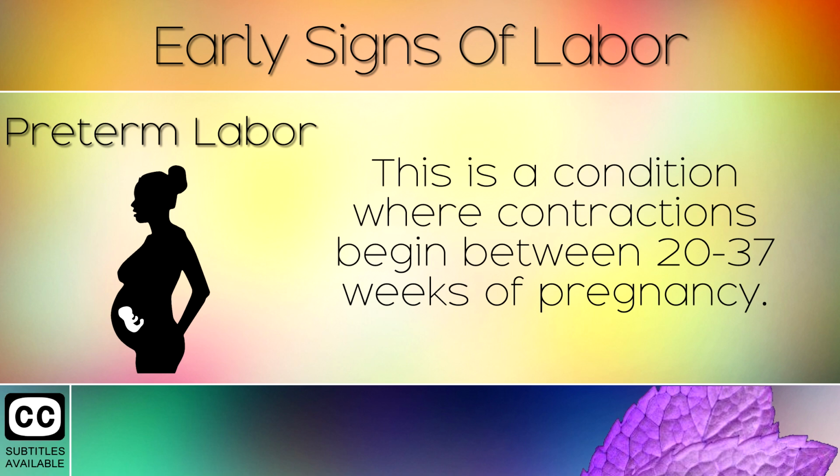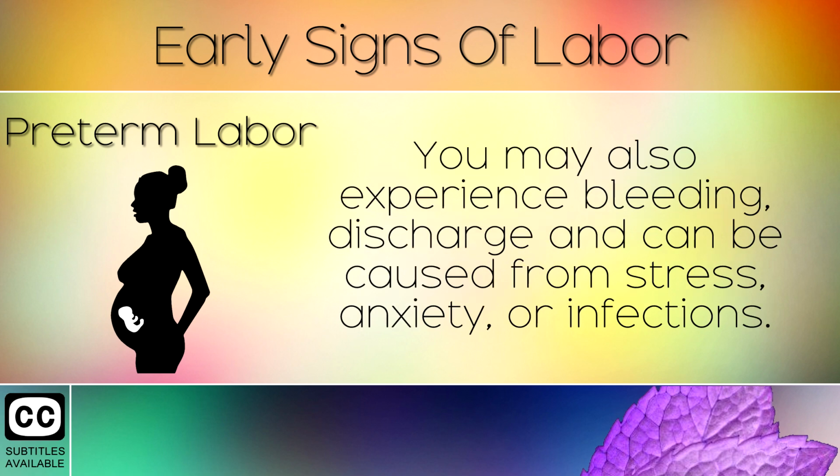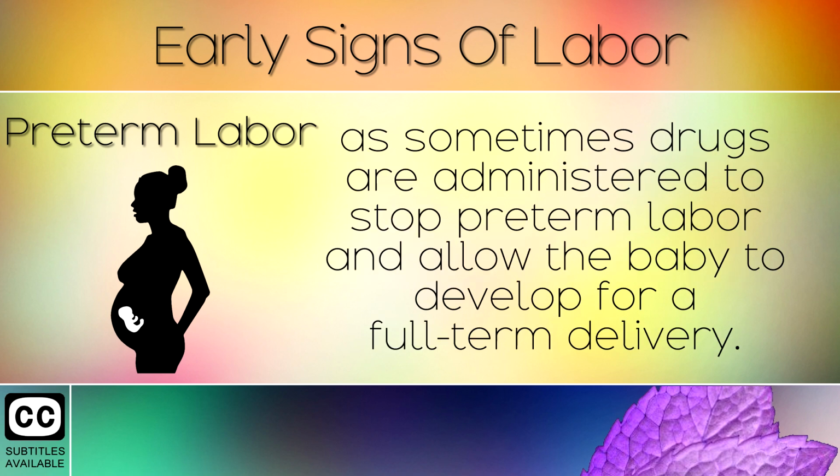11. Preterm labor. This is a condition where contractions begin 20 to 37 weeks of pregnancy. If you experience this, it may feel like mild menstrual cramps and pelvic area pain. You may also experience bleeding, discharge, and it can be caused by stress, anxiety, or infections. Call your healthcare professional immediately if you experience preterm labor, as sometimes drugs are administered to stop preterm labor and allow the baby to develop for a full-term delivery.